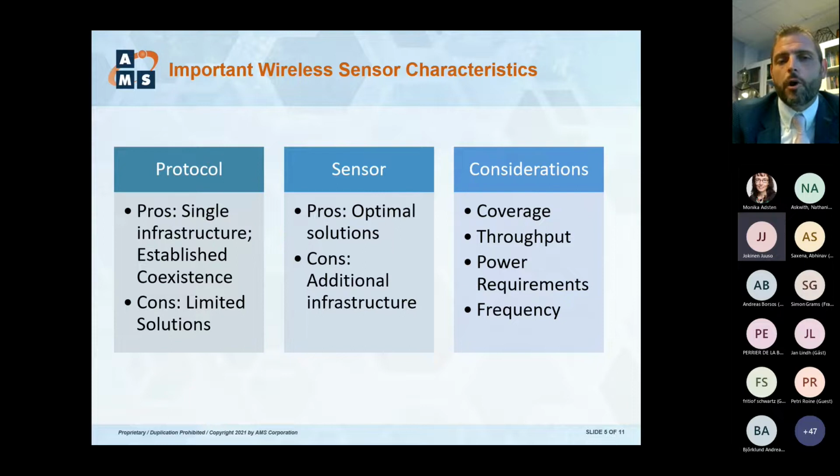And so if you try and use your protocol to select or to define what you're going to use, it's great because, okay, I'm going to have the single infrastructure. It's already installed. I don't have to worry about coexistence because everything works Wi-Fi, so Wi-Fi is going to control all that. However, you're going to be limited in your solutions. You're going to be limited in the things that you can use. You're just not going to find the availability of the type of sensors that you want.